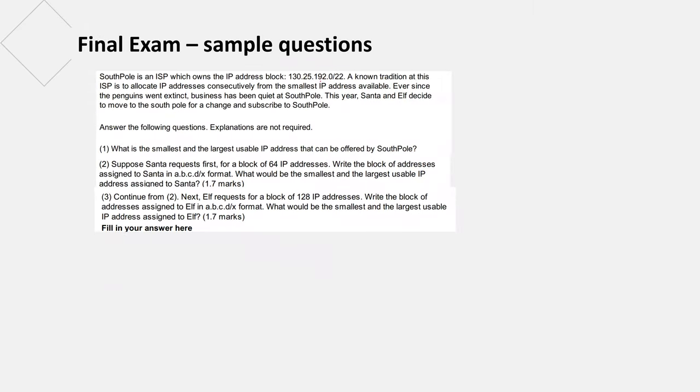And it could be some IP question like this. You can see smallest IP address and largest usable IP address. So it's routing, and this is testing your understanding of the mask. So we will just skip this part. Once you know this concept, you can easily answer this question.